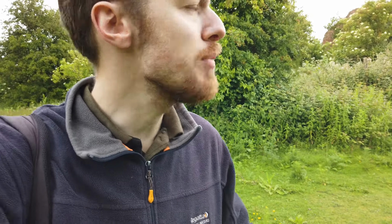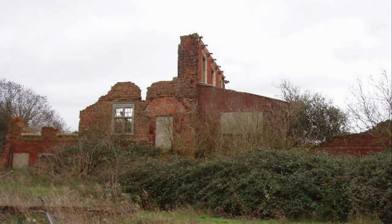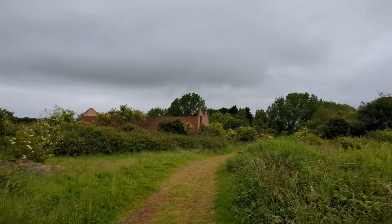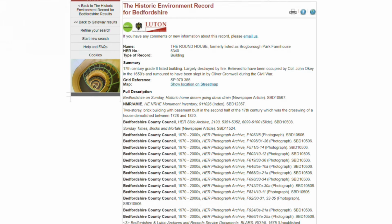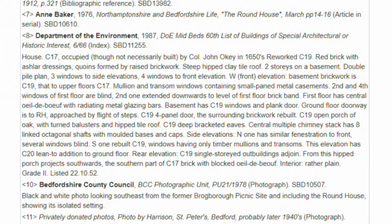But it's not actually known whether this house existed yet, or if he bought this land and demolished a previous house and then rebuilt it as we can see today. Well, partially as we can see today. So yeah, the building definitely does date from the 17th century, but it's not known whether it predates John Oakey or if it was commissioned by him and then constructed thereafter. There's a detailed description of the architectural features that can be found on the Heritage Gateway website. Seems like there were plenty of 19th century reworkings and additions.